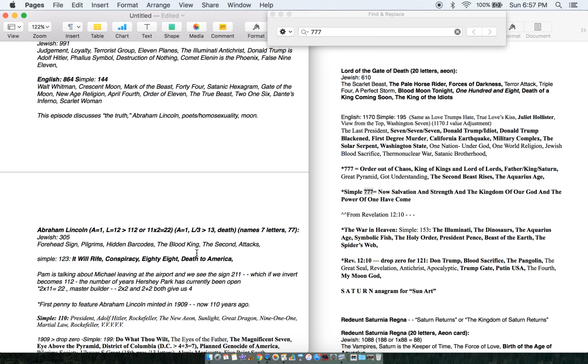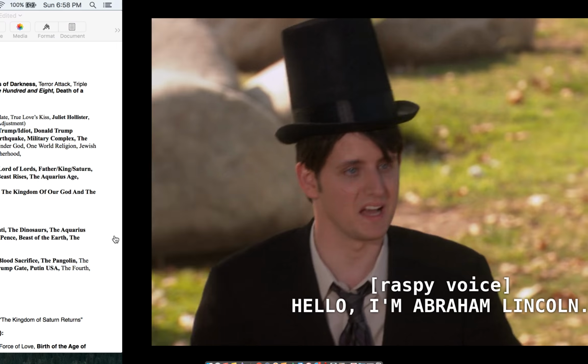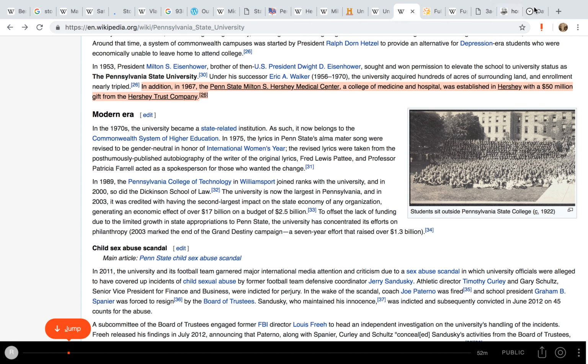Now, Gabe is a character often referred to as a bag of bones, skeleton man, so on and so forth. And it's only befitting in all of this discussion of the number 13, again, the Death Tarot card, the Lord of the Gate of Death, that Gabe play Abraham Lincoln. So take a look at the left side over here again, and you can see how Abe Lincoln gives us a nice 13 or a 77 or a master builder. And he also gives us this 211, and I'll come back to that in just a moment here. But again, forehead sign, the Blood King, the second, and attacks. And his simple value gives us conspiracy, 88, and the phrase "it will rife."